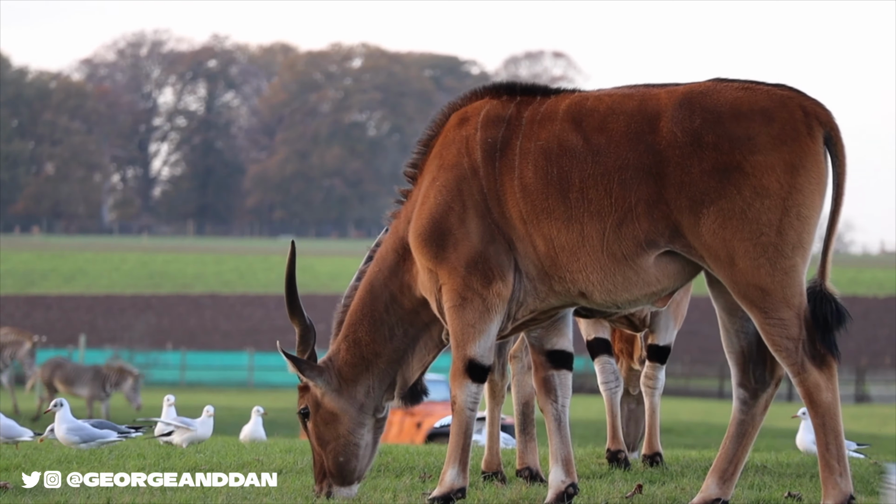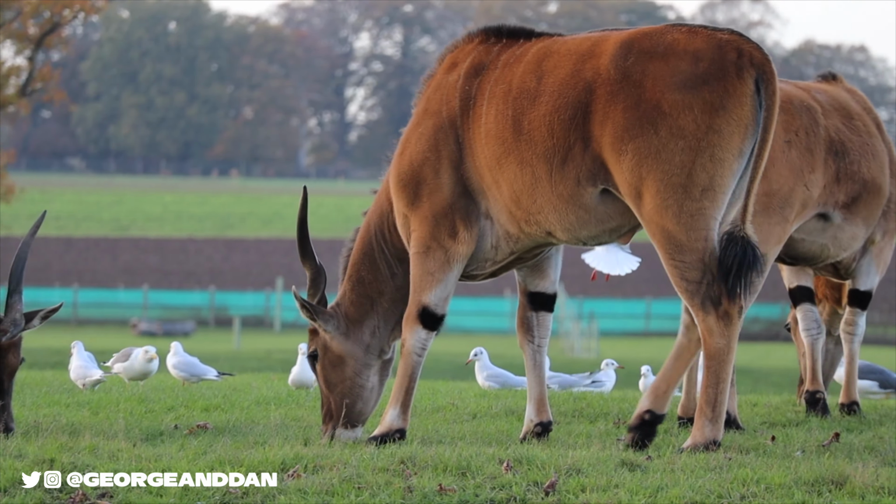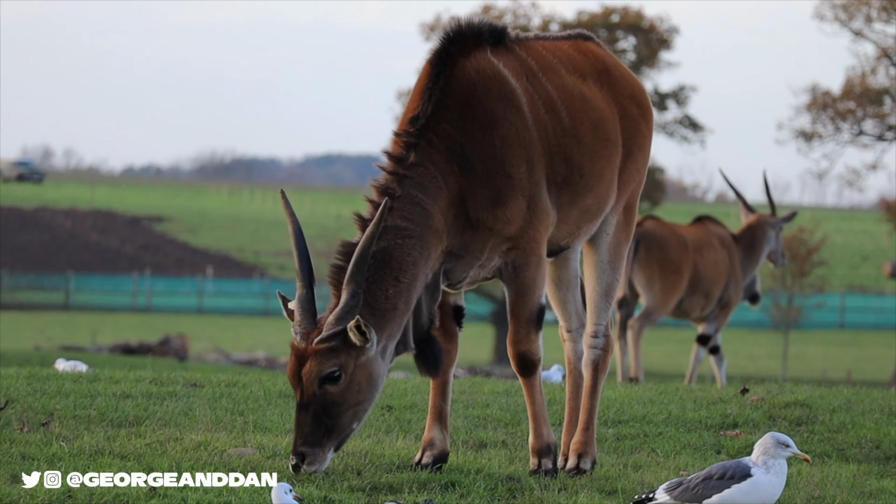You can have your window open in this bit, which is, I think it's called the Serengeti we're in at the moment. There's some rhinos, ostrich, zebra. But when we go into the tiger and the lion bit and the bears, obviously that's when your windows have to be closed, which is understandable. So I will be closing my window soon, but it's nice to get a bit of fresh air at the moment.